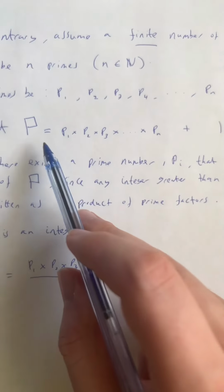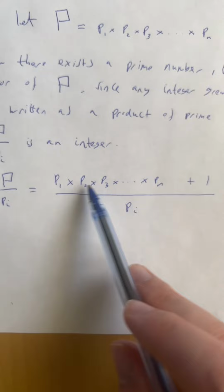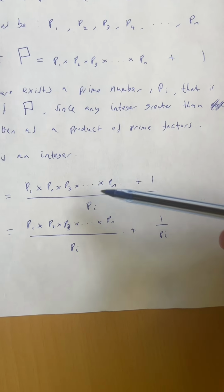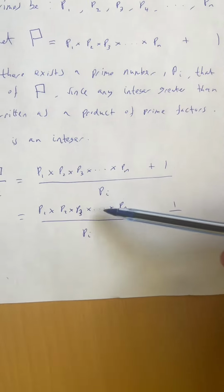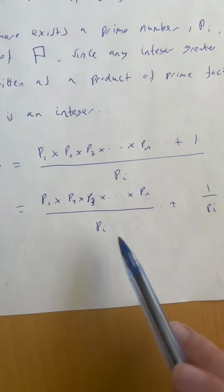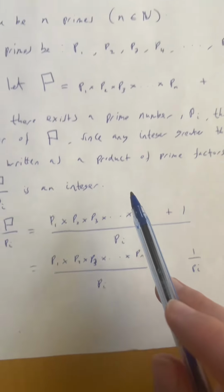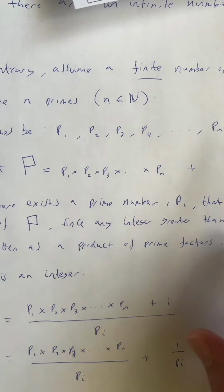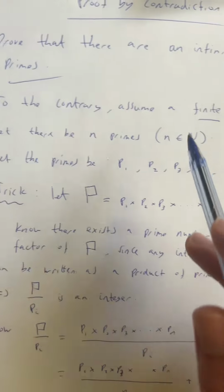So I've just rewritten this formula and divided everything by Pi. What I've just done is split the fraction into 2, right? The first fraction is this part here, and the second fraction is 1 over Pi. Now, this Pi is one of these prime numbers, because remember, there are a finite number of prime numbers. That's our assumption with this proof, right?